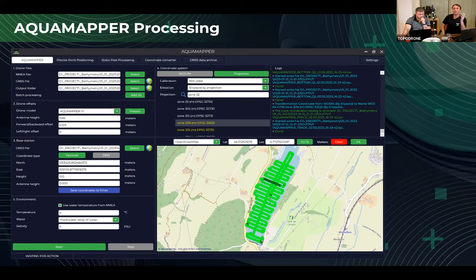I already saw a question: is it compatible with Hydromagic software? I would say yes. You just import this data like elevation data. You don't need to post-process it anymore. Just maybe clean it a little bit, to cut the rotation part of the trajectory, but it's totally compatible. Or you can open it in any software which is compatible with LAS format, like point cloud format.